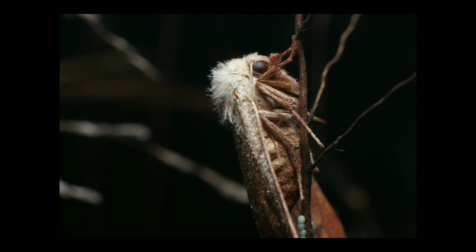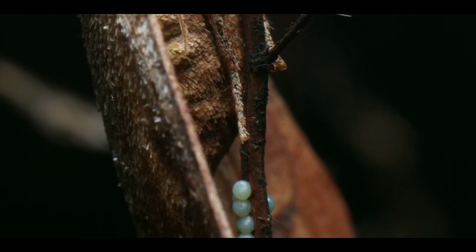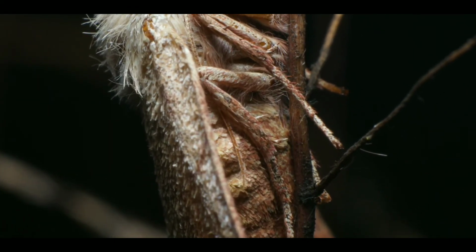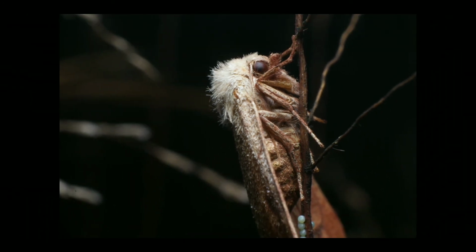Here's a moth that I took a photo of a little while back, and you can see here it's laying eggs. I'm going to zoom in down here on the eggs. You can see they have little dimples on them, kind of like a golf ball. Very, very cool. I only noticed after I had taken these pictures. And just look at the individual little scales all over its body. It's just very, very cool. I love moths. They're very interesting.